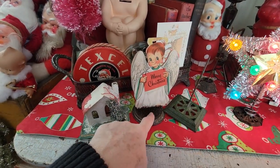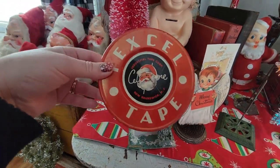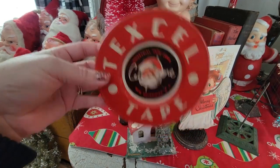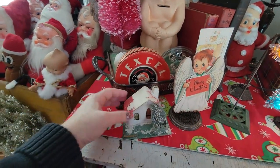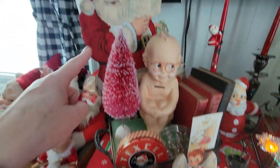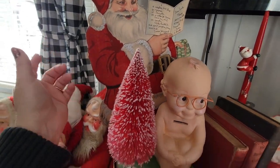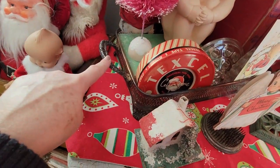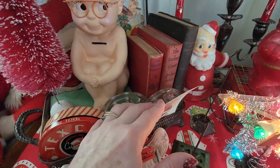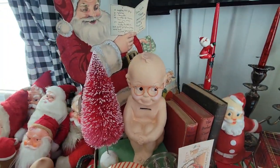And then, you know, flower frogs are great to use for Christmas cards. This is just a Texel tape tin that somebody put this old decal on, so I just kind of set it there. Liz Retro's also sent me a little putz house that I have sitting here. This is an old flocked Christmas display. He is up on a stand, but I have him kind of tucked into this little casserole dish that I have the books. And I usually change the books out each season to match the colors of each season there. But I have him there.